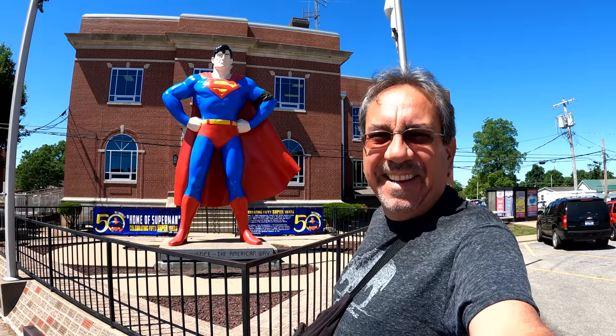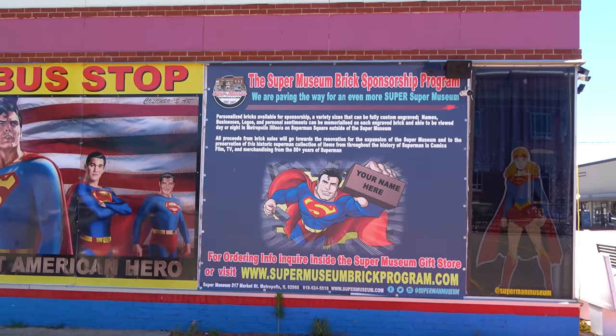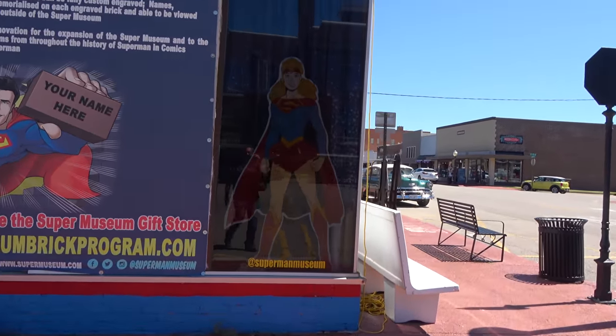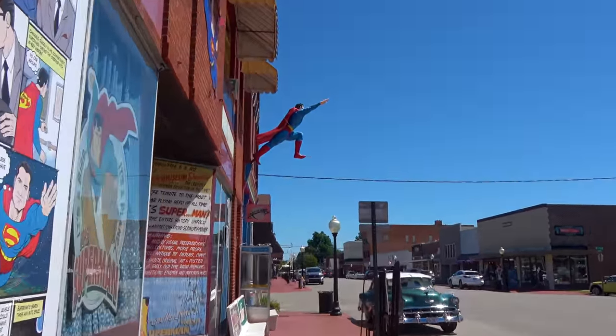It would make nothing but sense for the city of Metropolis, Illinois, to have a larger than life statue of Superman, right? The things you find along the road. They have a Superman museum. Well, the city of Metropolis, Illinois is milking Superman for all he's worth, and why wouldn't they?